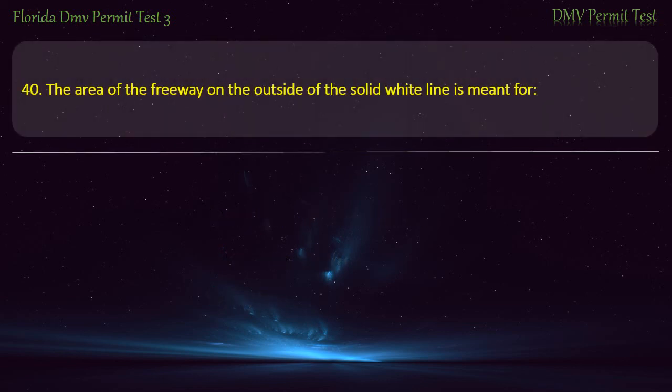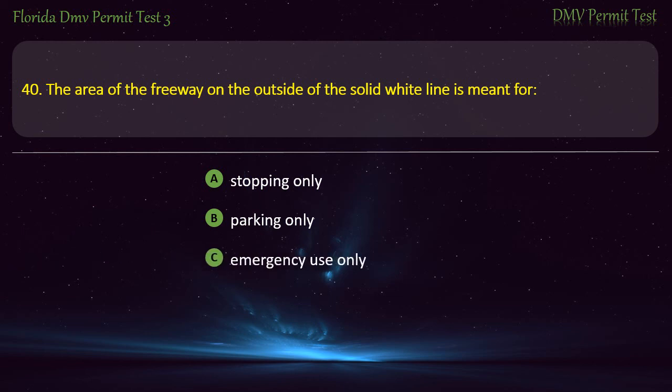Question 40. The area of the freeway on the outside of the solid white line is meant for stopping only, parking only, emergency use only, U-turns only. Answer. Emergency use only.